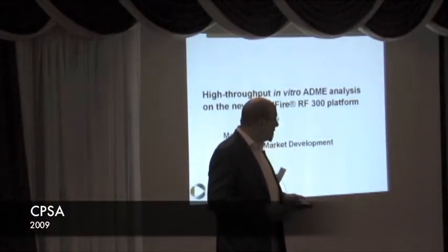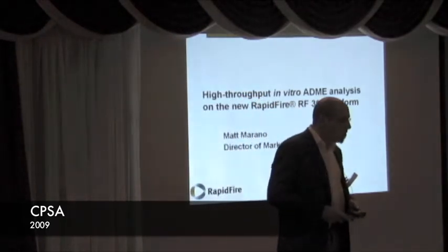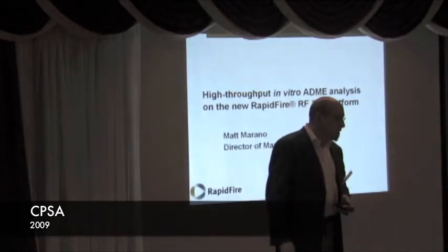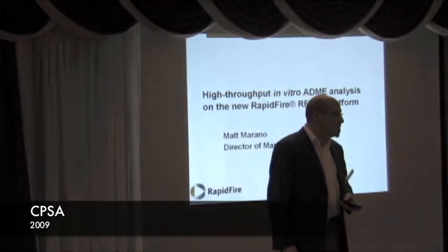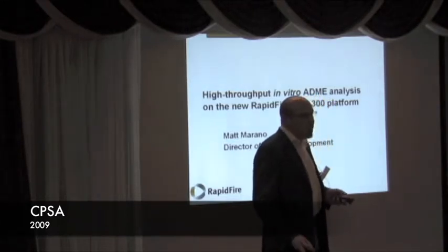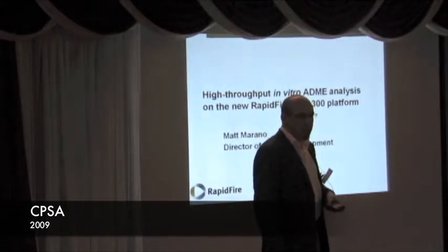What I'd like to talk to you a little bit about today is our rapid-fire high-throughput mass spectrometry portfolio. In particular, I'll talk to you about our newest hardware, which is the rapid-fire RF300. By high-throughput mass spectrometry, what we mean at BioTrove is a sample cycle time of typically between 5 and 10 seconds a sample, or about 4,000 mass spec data points per instrument per 8-hour shift.